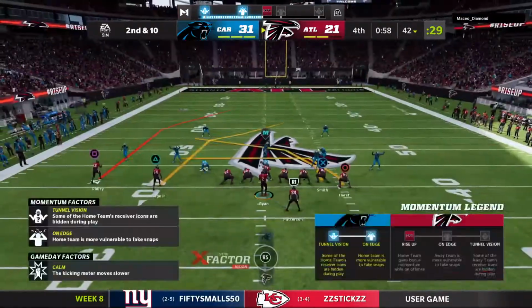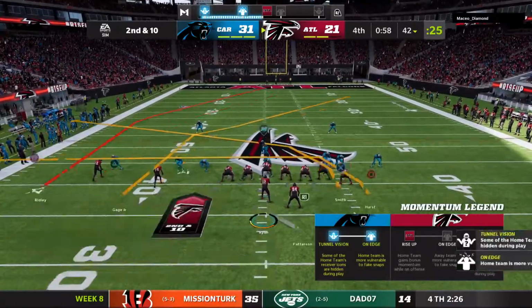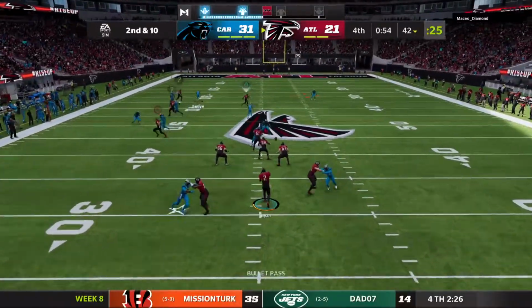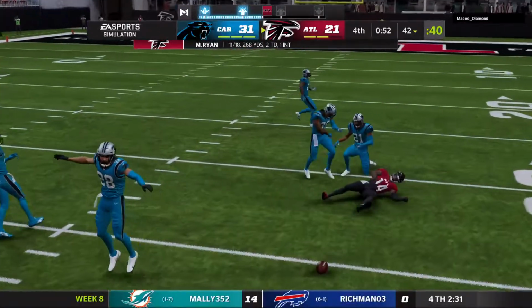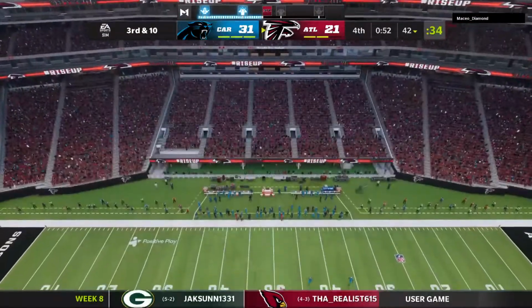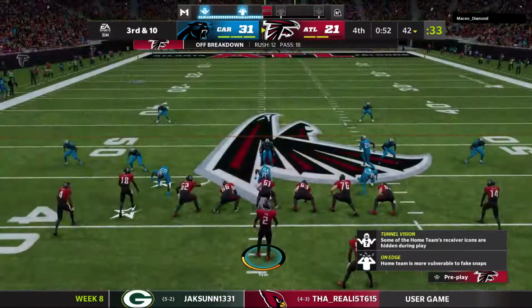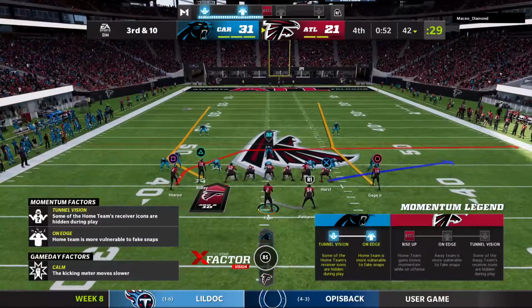An incomplete pass on first down. That leads to a 2nd and 10. Throwing now is Ryan. And that falls to the ground, incomplete. Well, a nice job of bodying him up defensively. And now it brings up 3rd down. So back-to-back incompletions, and that has them staring at a 3rd and 10.